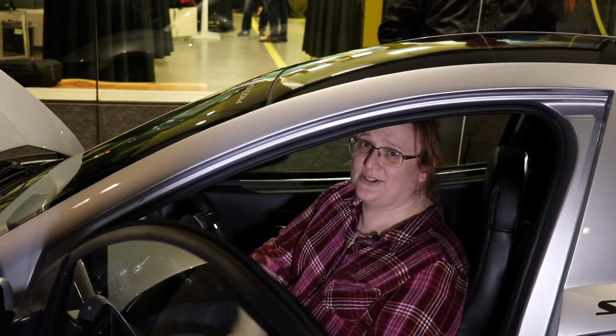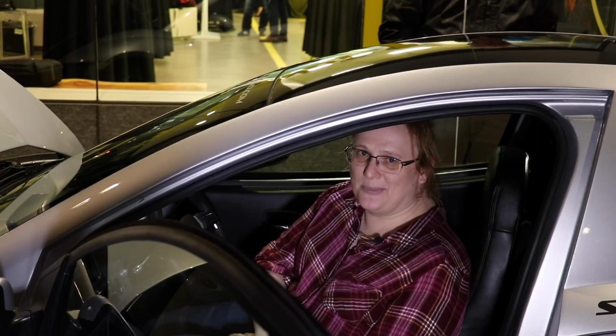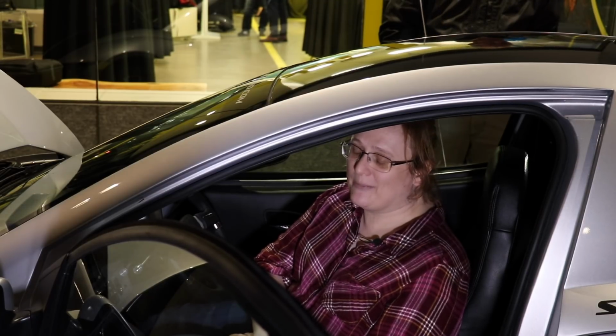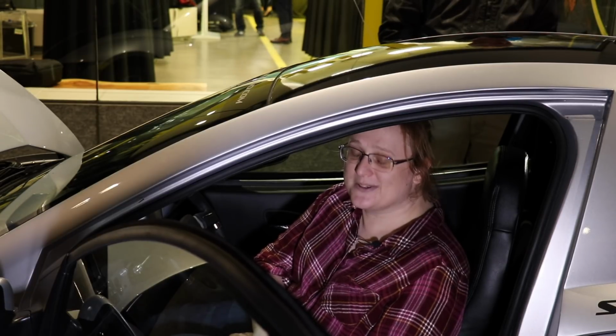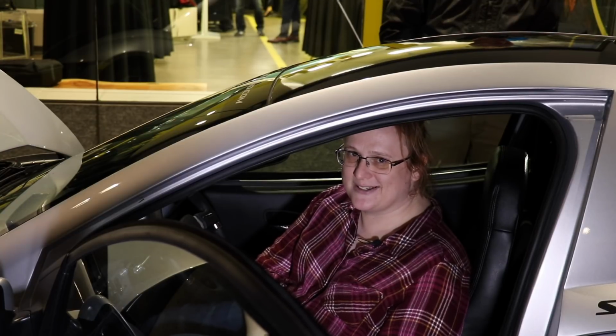Sadly, I can't take this out on the road today, and I'm not sure I'd want to because, well, we're having a bit of a torrential downpour here in Portland. But I hope to get one very soon on review. And when I do, I will, of course, be giving you a full review. So stay tuned, because there will be one coming shortly after Christmas.